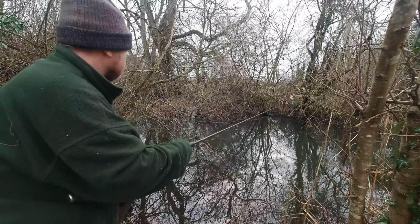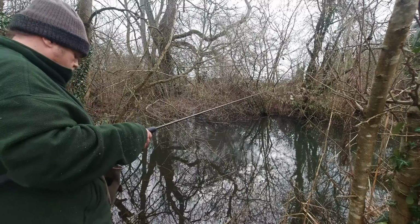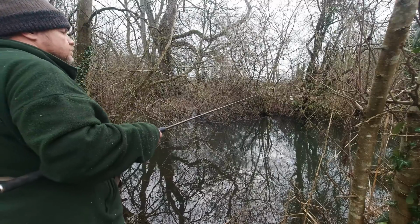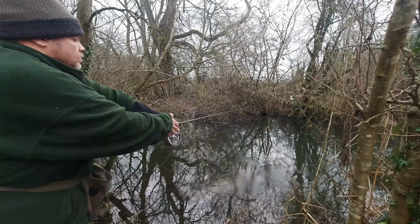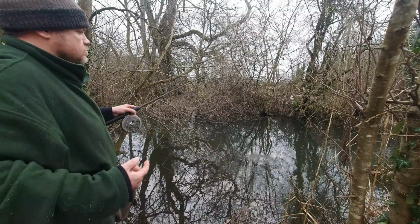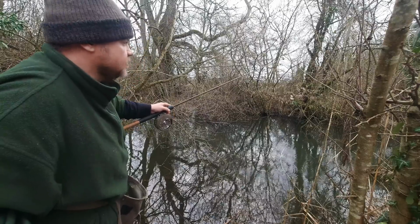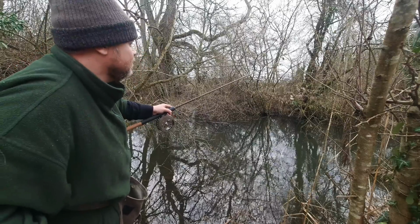Getting some bites already. It's a very short trotting run though. It's not easy casting really.